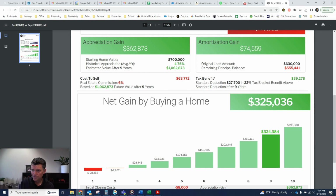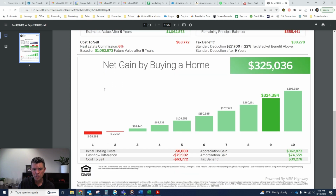And then tax benefits. So one of the benefits of ownership is if you itemize your deductions, you can get $39,000 worth of tax deductions over the course of 9 years. So, and the final chart shows the total net gain by buying a home over 9 years is $325,000. Now that's serious wealth gain over 9 years.